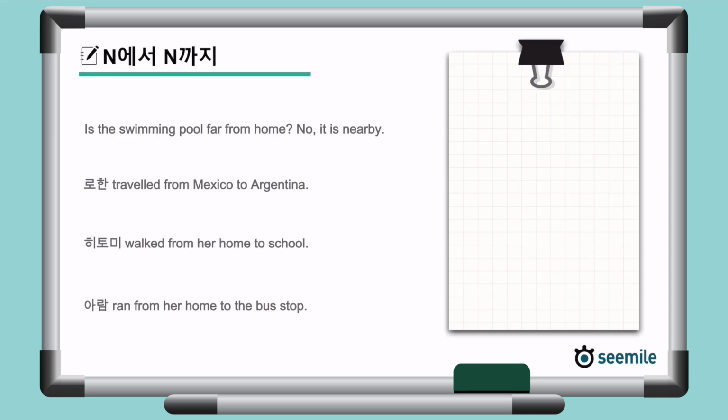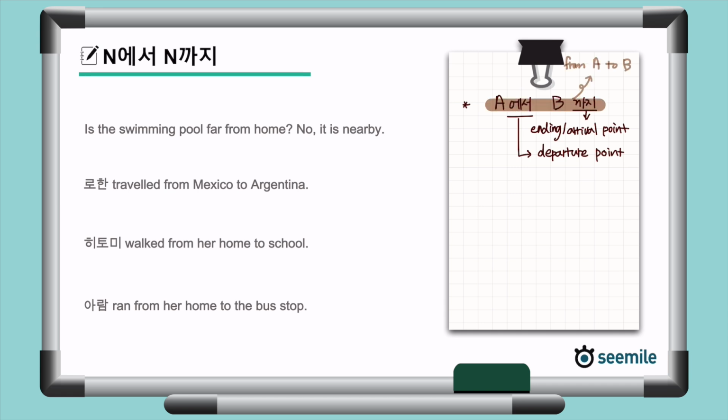Now, let's get started. The first particle you're going to learn about today is 에서까지. 에서 here looks the same as the location-related particle 에서 you've already learned before, but plays a different role in this context. Here, 에서 indicates that the preceding word refers to a departure point, and 까지 is the particle pointing to an ending or arrival point. So A에서 B까지 is like from point A to point B in English. Keeping that in mind, pause the video for a moment and try the following sentences out loud in Korean, and then replay the video to check your answers.